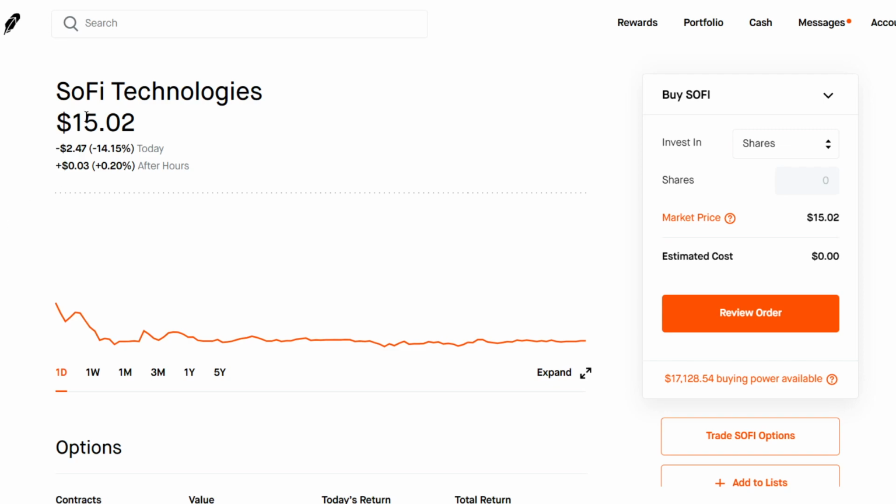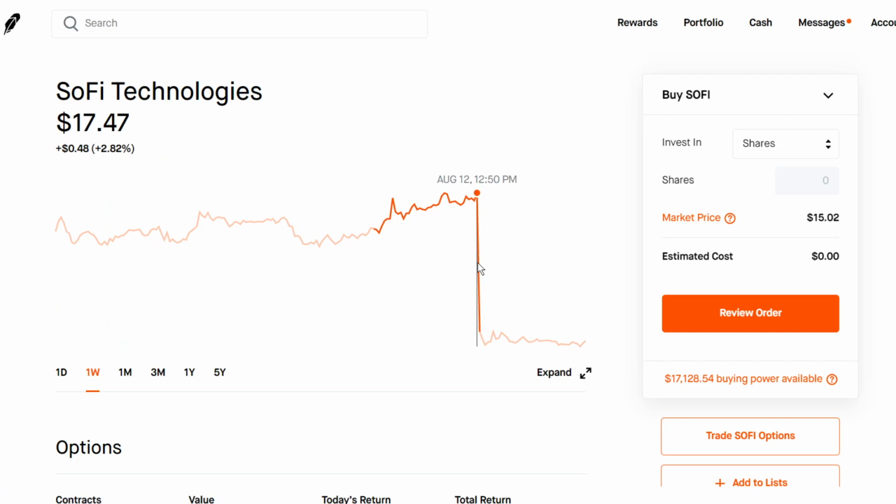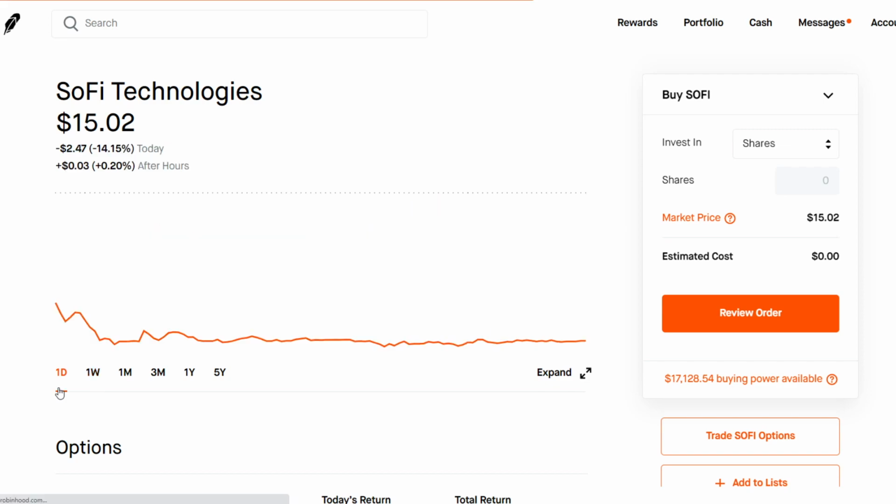It's sitting at a nice price point of around $15 per share, and right before earnings, it was sitting at $17.47. So that's about a $2.50 drop, pretty significant. And I know a lot of people see this as a really good opportunity to buy for the long term because the stock is on discount and it's at a great price. So let's get into what, first of all, this company does.